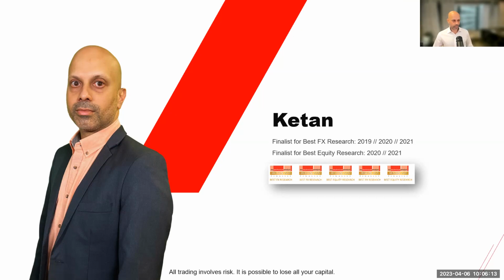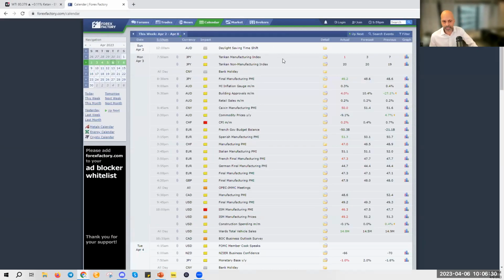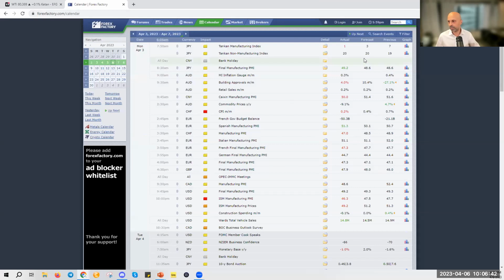So today, before we start, let's just have a quick look at the calendar for this week. This is the calendar from Forex Factory. We're going to look at some of the events this week. Let's quickly see what were some of the key economic events that were released this week.